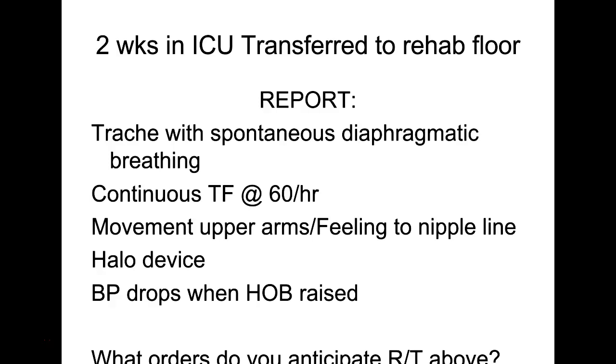He has a halo device. So think of the kinds of things that you would be doing if somebody has an apparatus like I just showed you bolted into their skull. We're going to be doing pin care. We need to prevent infection. The blood pressure drops when the head of the bed is raised. So this is a severe orthostatic problem that can resolve within a couple of weeks, maybe longer, maybe long-term instability.